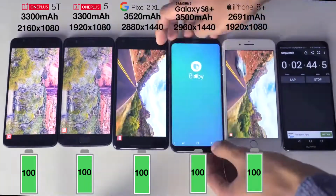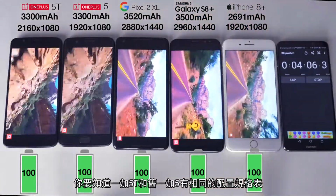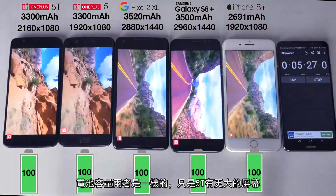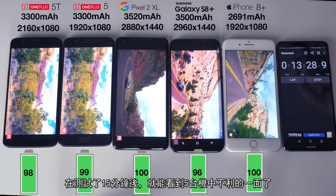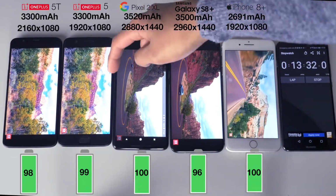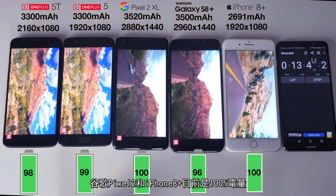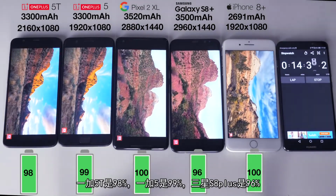Now you're going to notice the OnePlus 5T has a very similar specification sheet to the OnePlus 5. Its battery capacity is completely identical, except it has a slightly taller, larger display. And already after the first 15 or so minutes, we can start to see it working to its detriment. Whilst the Google Pixel 2 XL and the iPhone 8 Plus claim to be on an impressive 100%, the OnePlus 5T is sitting on 98 and the OnePlus 5 is on 99.